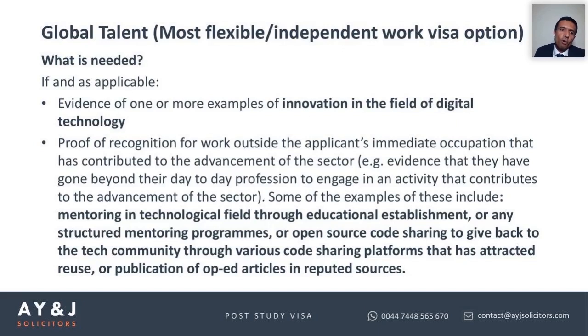Proof of recognition for work outside your immediate occupation. So not within your immediate occupation, but outside it. What it means is you might be doing some mentoring in the technological field through educational establishments, or you might have done some structured mentoring program, right? So you mentor somebody else, or you might have created some open source code sharing to give back to the tech community.